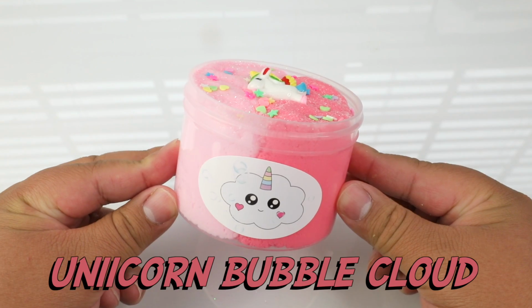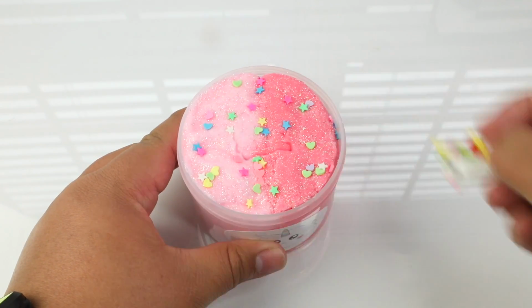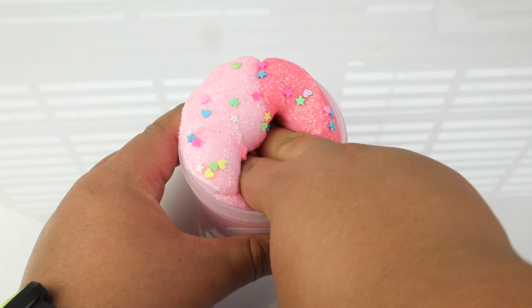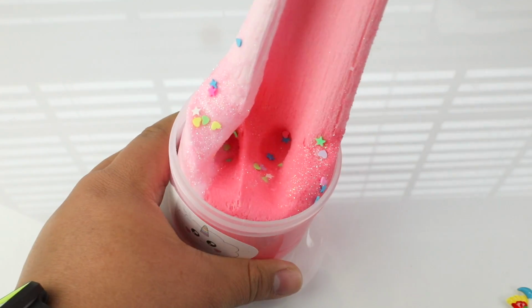Unicorn Bubble Cloud is a new cloud slime to the shop, and it is literally, no caps, just saying, our best cloud slime that we've ever stocked before. It's so fluffy, and it really doesn't need any warming up to get super fluffy. I just love this one.